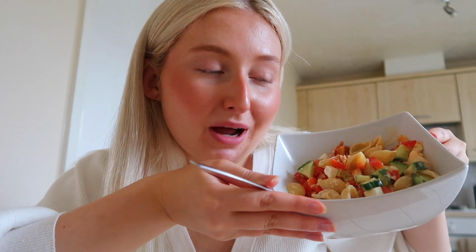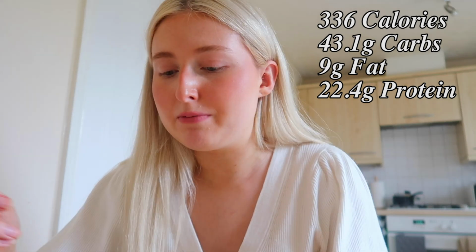Here is my lunch. Honestly, this is one of my favorites because it's so filling. I mean, pasta's so filling anyway. And I feel like people think that pasta is really bad for you, but it's not, if you have it in moderation. Also with this, you can literally swap out, well, with all of the recipes really, you can swap out vegetables. You can use whatever vegetables you want or what you have in the fridge. And you can also swap out the meat. So sometimes I do this with tuna.